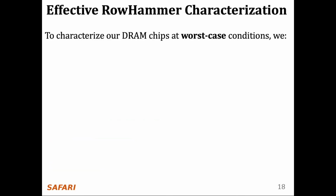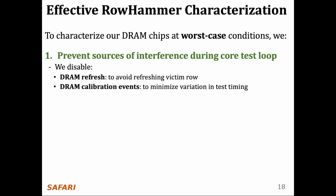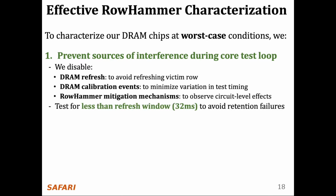To characterize our DRAM chips at worst-case conditions, we take two measures. First, we prevent external sources of interference such that the core loop of testing, or the code sequence that repeatedly activates rows, can run consistently as desired and without interruptions. During the core loop of testing, we disable DRAM refresh so that the victim rows are not refreshed during a RowHammer test, DRAM calibration events to minimize variation in test timings, and RowHammer mitigation mechanisms to ensure that we can directly observe circuit-level bit flips such that we can make conclusions about DRAM vulnerability to RowHammer at the circuit technology level rather than at the system level. We also ensure that the core loop of our test runs for shorter than the refresh window to prevent retention failures from interfering with our results.